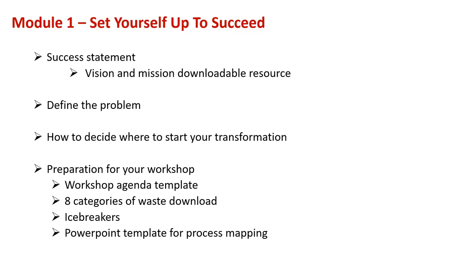Then you schedule your one-to-one review to look at your strategy, your success statement, and the area you've chosen to transform, whether it's HR, finance, call center, back office, sales team, customer care. I will apply years of experience to validate your ideas and make other suggestions that will ensure your success. Then we move on to making your processes more efficient.